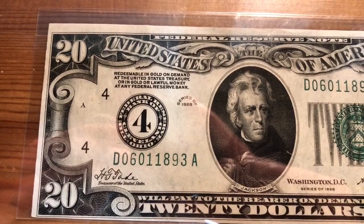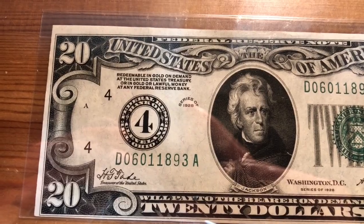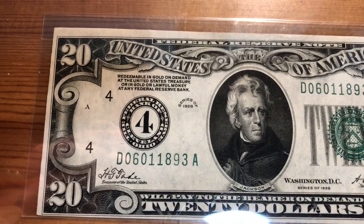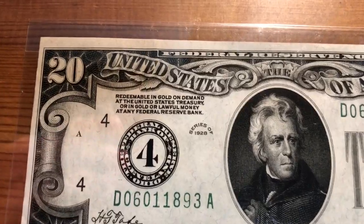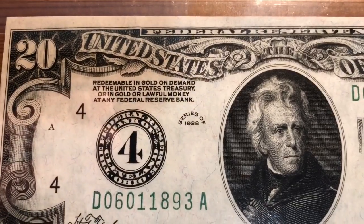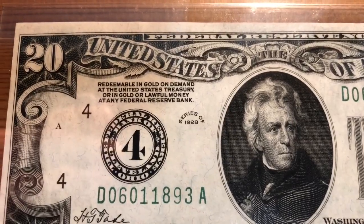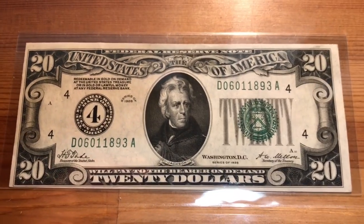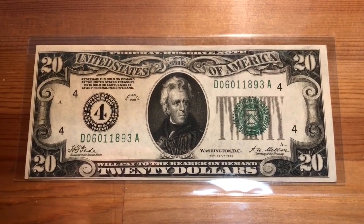This series in general, guys, the 1928 series of small size notes, in my opinion, it's a sleeper series right now. These are well affordable and high grade, and it's only a matter of time as they get older that they'll end up going up in value, I believe. Mainly because of the numeral district there, as well as this gold clause, this redeemable in gold on demand at the United States Treasury, or in gold or lawful money at any Federal Reserve Bank. That is just such a super cool clause, and I think this is a sleeper series, guys. I think these notes will end up doing well.